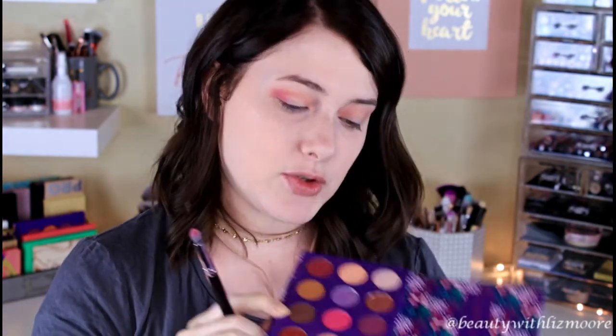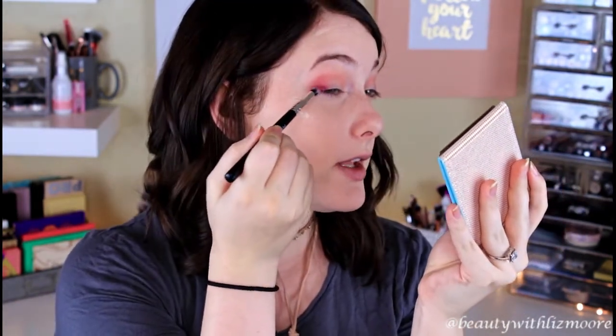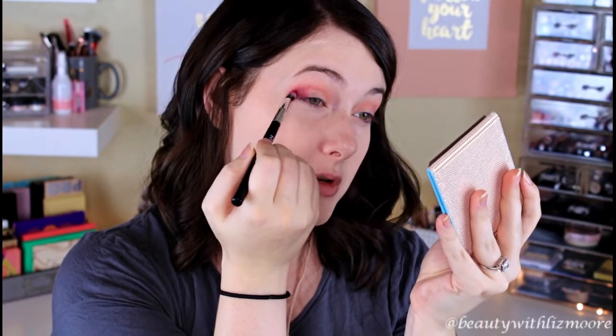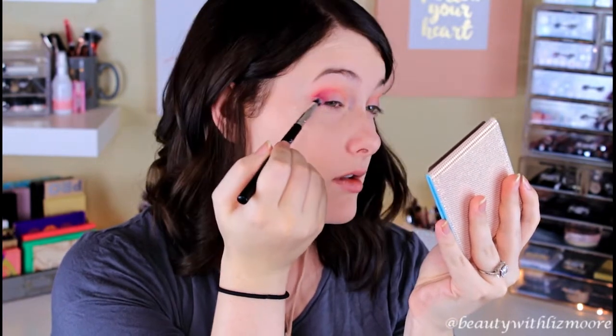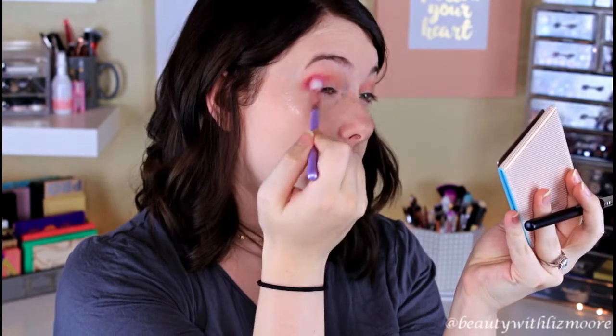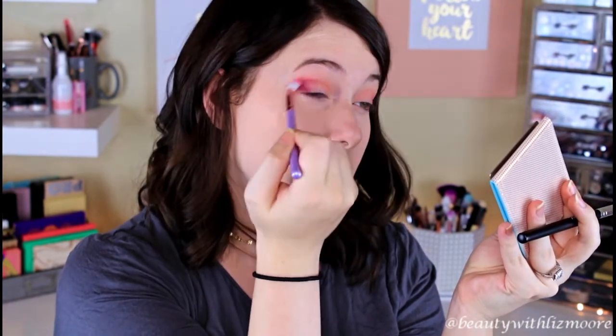So because of that, I am going to grab this shade right here. It's more of a darky plummy color. So I'm just taking that darker plum color, and then I'm throwing this on the outer corner as well, kind of bringing it into the crease. And then I'm just going to go back in with this blending brush, and I am just going to blend these.